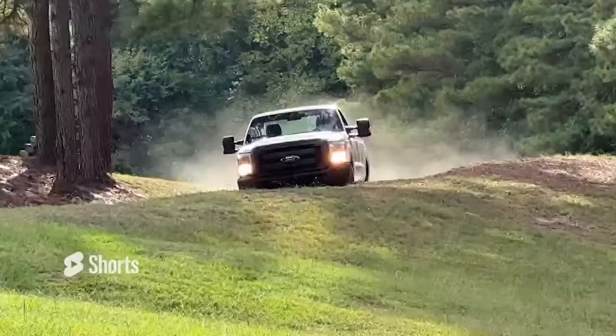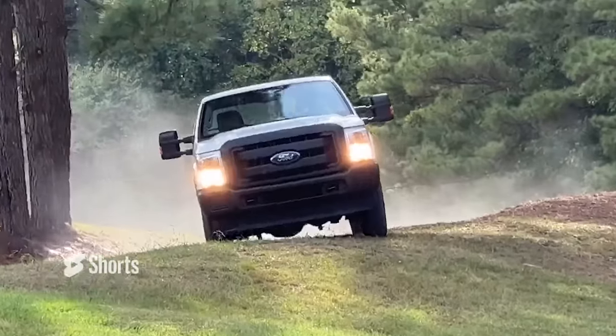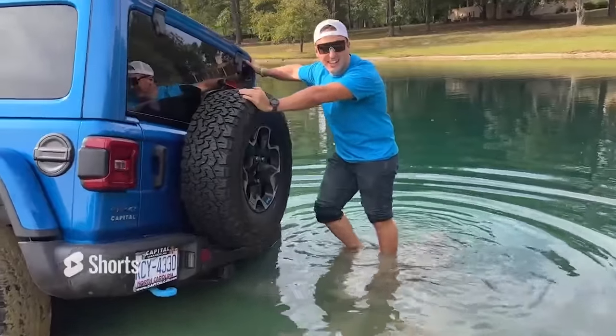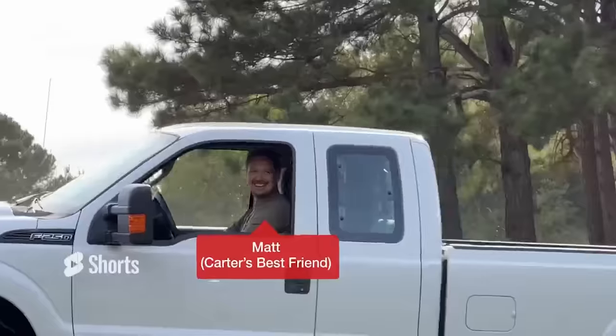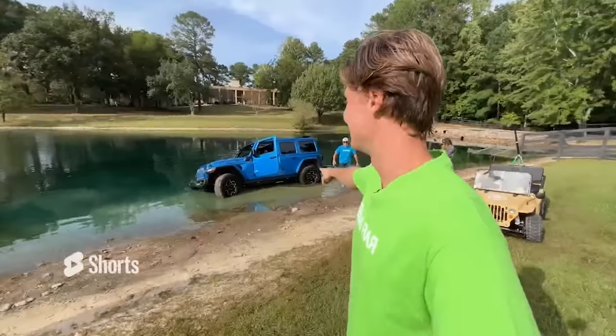Here we go, rescue squad. We got a big Ford truck to rescue the little Jeep. Wow, I really dug out the mud here. My feet are sinking deep. Matt, we need a rescue. The Jeep got stuck. I see that. The mini Jeep's gonna be able to do this just fine.